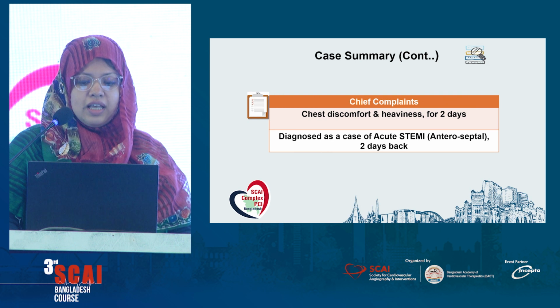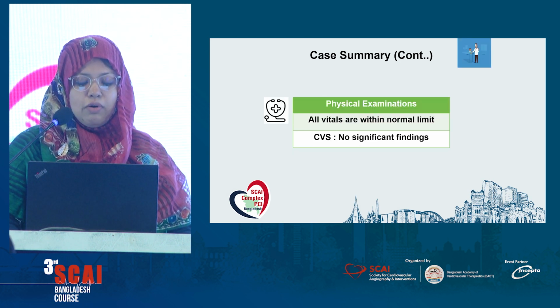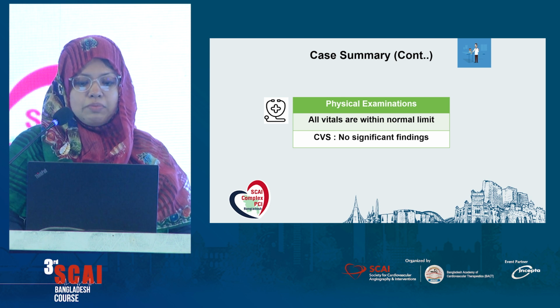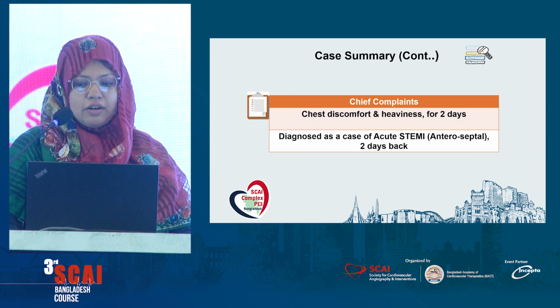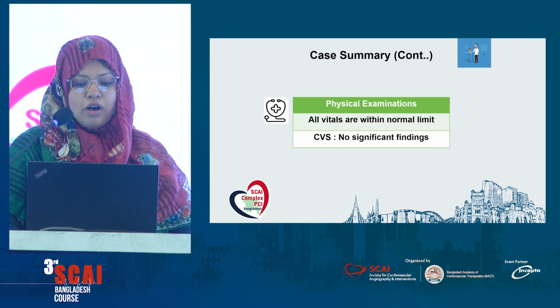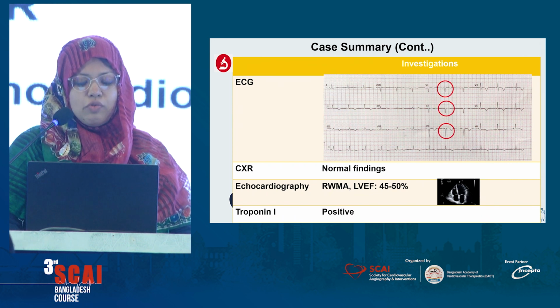chest discomfort and heaviness for 2 days and was diagnosed as a case of acute ST-elevated myocardial infarction, anteroseptal MI, 2 days back. With all these symptoms, she was admitted in an outside hospital where she underwent coronary angiography. When we found her in our hospital, her vitals were within normal limits, and cardiovascular system examination revealed no significant findings. Her ECG showed there was Q in V1 to V3 indicating a recent anteroseptal MI.